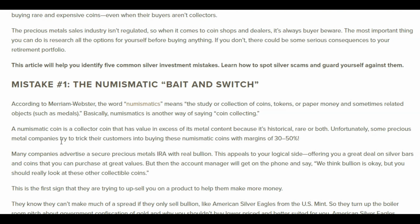Now, the precious metal sale industry isn't regulated, so when it comes to coin shops and dealers, it's always buyer beware. The most important thing you can do is research all the options for yourself before buying anything, and if you don't, there could be some serious consequences to your retirement portfolio.